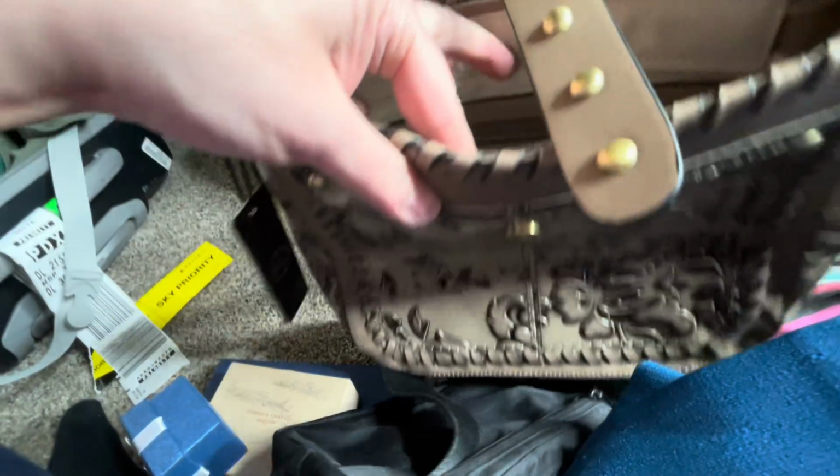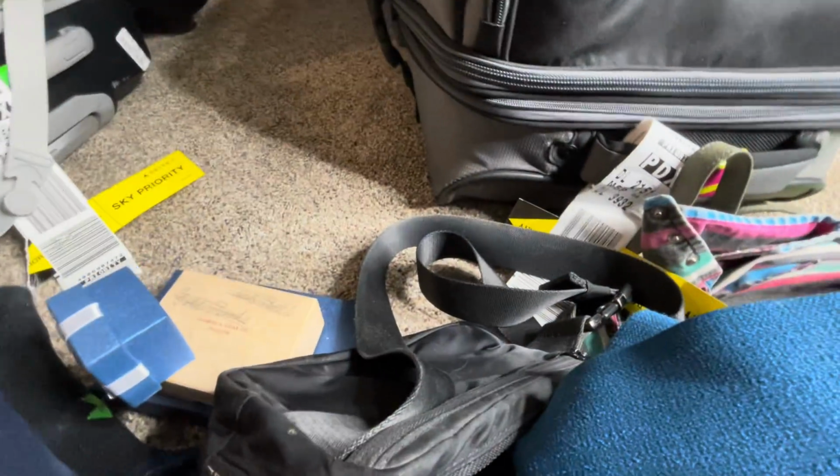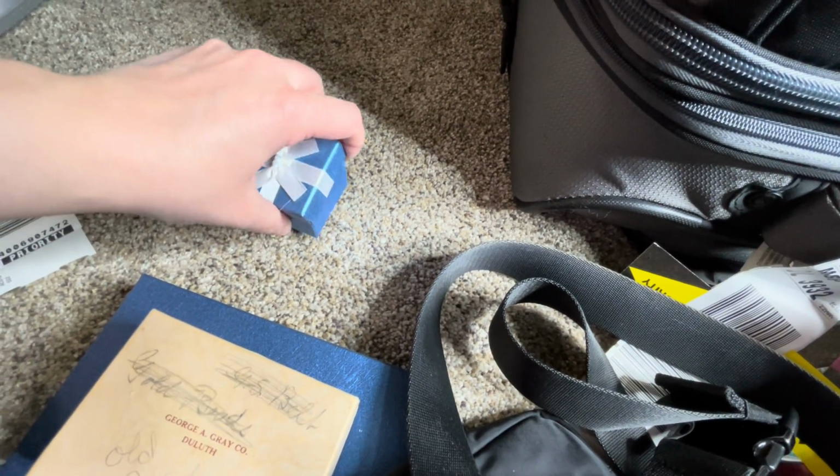Leather bag. The brand is MC. I don't know. It was pretty cute though. So I got that. What is in here? Oh, I found my crossbody bag. I was looking for that.